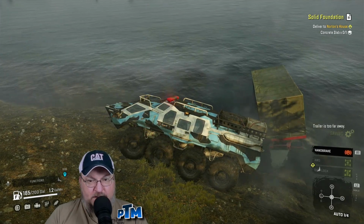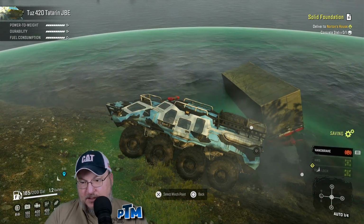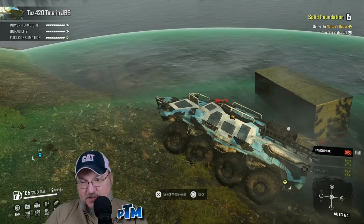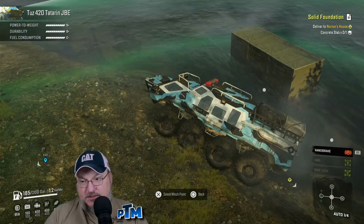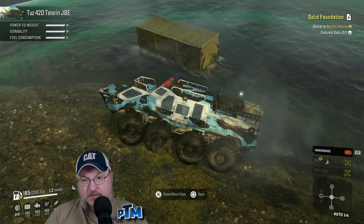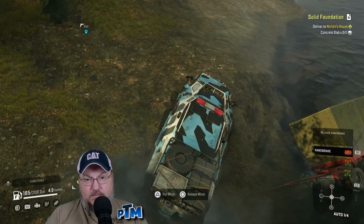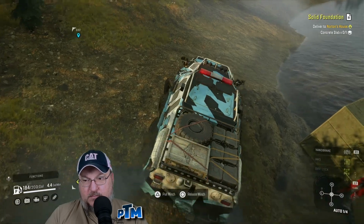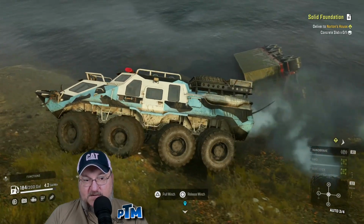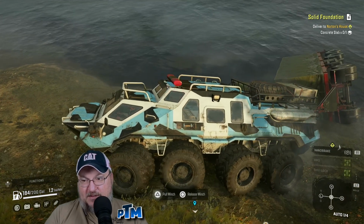Uh-oh. Better get going on that winch. Oh, no. Hang on. Attach winch. The rear. And that guy. Come on, that guy. We can't have this thing floating away again, man. Oh, Lord. You cannot be serious. Oh, there we go. All right. This truck is just a beast. It's an absolute Russian bear. Ridiculous. Absolutely ridiculous.